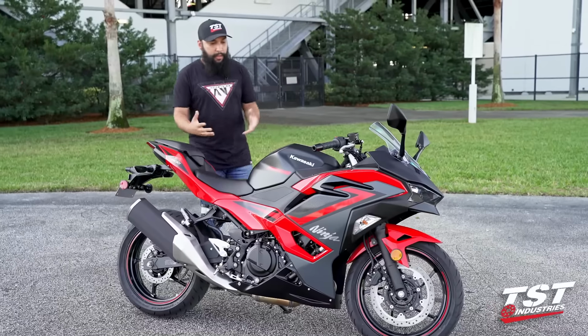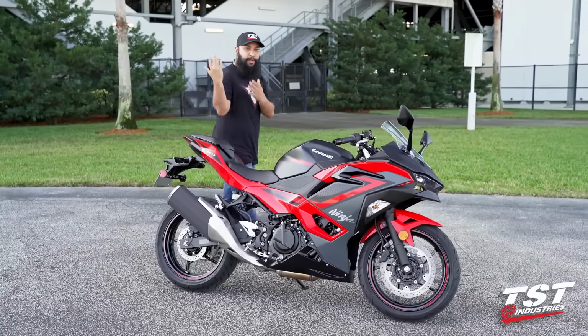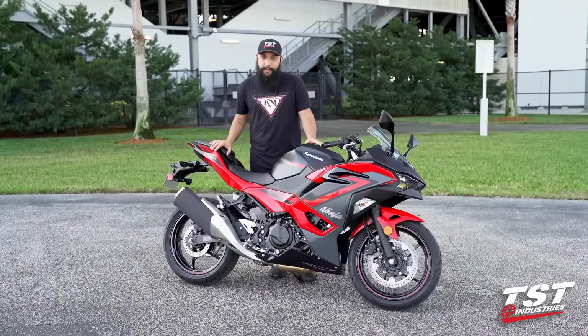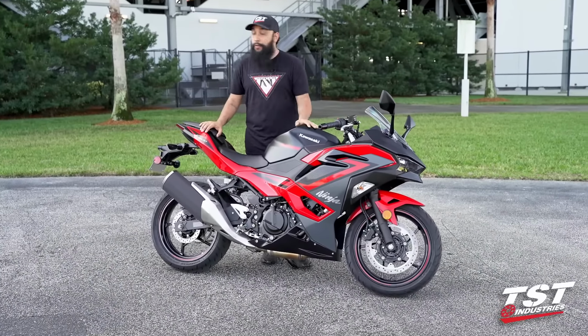We've gotten a really good look at the aesthetics of this bike. I've given you some talking points to think about as I take you on this journey with this bike, and we kind of go over the feel of this new model that Kawasaki has released. So I hope you all stick around. We're gonna go ahead and suit up, take this thing around Daytona.